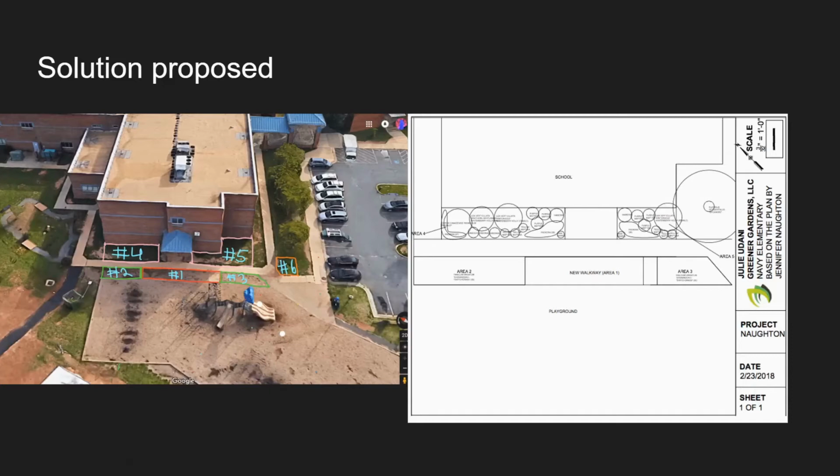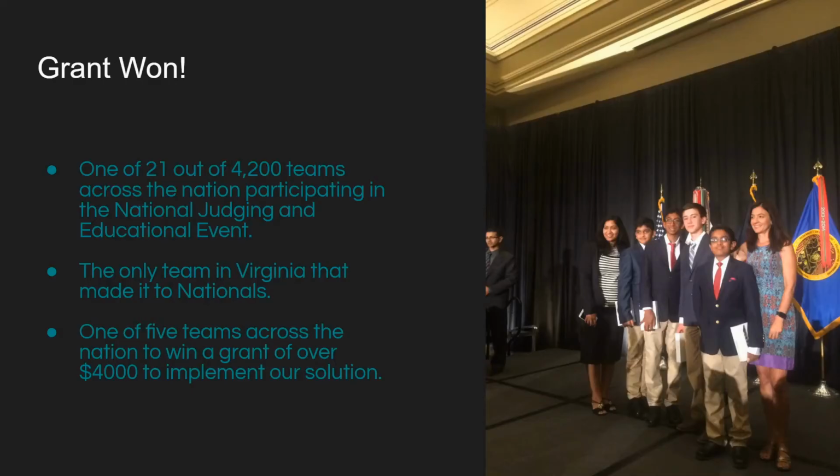With the help of a native plant landscape designer, Julie Udani of Greener Gardens, we devised a solution of native plants and trees with strong root systems that would help water infiltrate the ground in key areas near the playground and school entrance. The Army awarded our team a grant of over $4,000 to implement our solution at Navy Elementary.